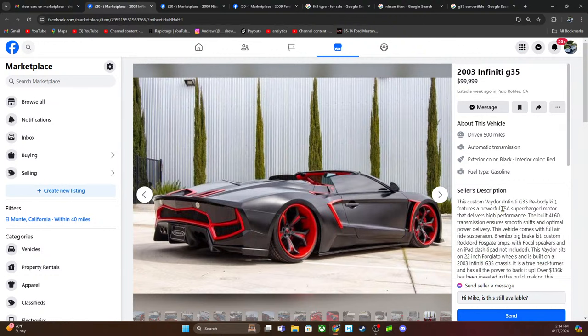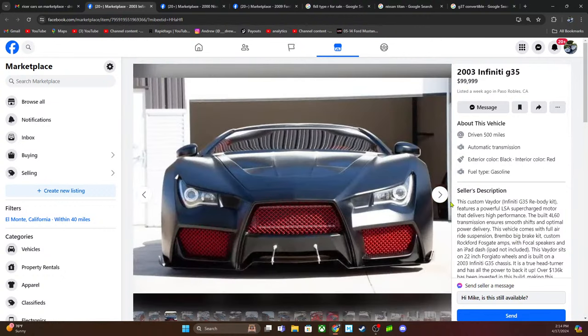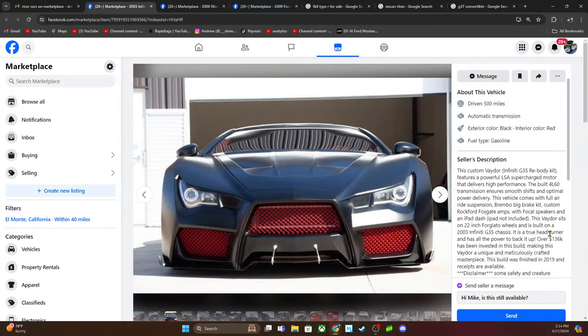Hey, he has an LSA supercharged motor. So it's got a V8, so at least it sounds better. Built 4L60 transmission, air ride suspension, big brake kit. Okay, it's still not worth $100,000 in my opinion, but maybe 50, maybe. Over 136 has been invested, blah, blah, blah. Yeah, invested doesn't mean you're going to get it back. I'm just going to say that.